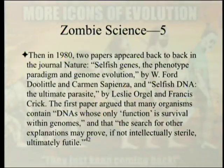Then, in 1980, two papers appeared back-to-back in the journal Nature: "Selfish Genes, the Phenotype Paradigm and Genome Evolution" by Ford Doolittle and Carmen Sapienza, and "Selfish DNA, the Ultimate Parasite" by Leslie Orgel and Francis Crick. The first paper argued that many organisms contain DNA whose only function is survival within genomes, and that the search for other explanations may prove, if not intellectually sterile, ultimately futile.